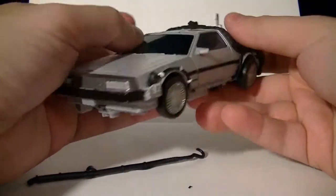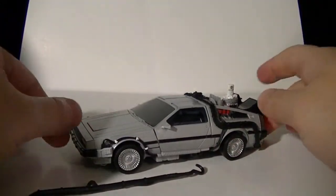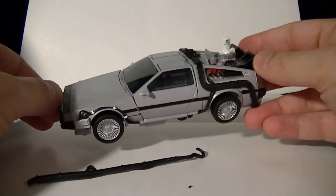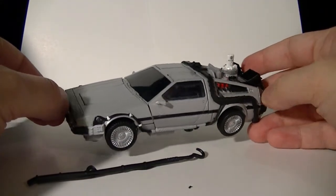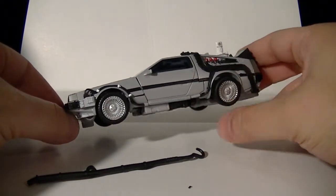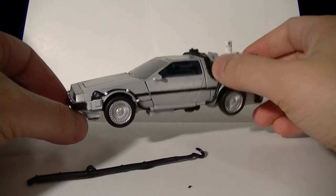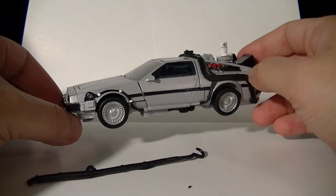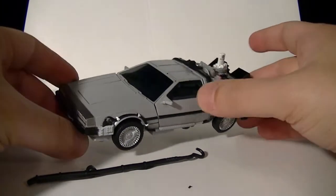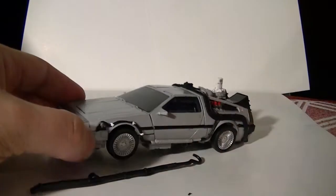Alright, so let's get Gigawatt into his robot mode. And, oh, by the way, I'm pretty sure this is a heavy retool of Siege Sideswipe. I'm not completely sure, but I've seen side-by-side comparisons. I'm pretty sure this is the Siege Sideswipe mold. But don't quote me on that because I don't actually have Siege Sideswipe. But that being said, it is a very good retooling. I mean, that looks like DeLorean.